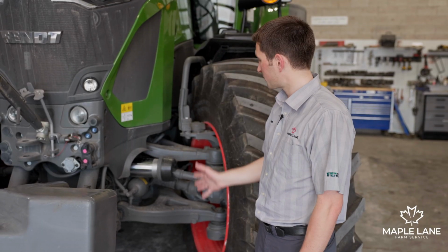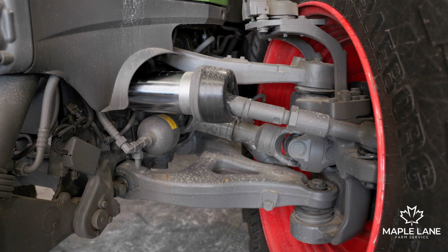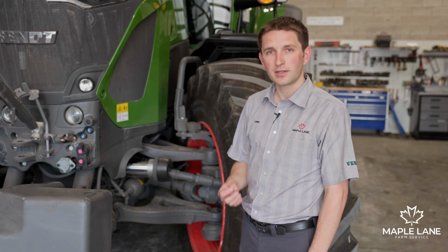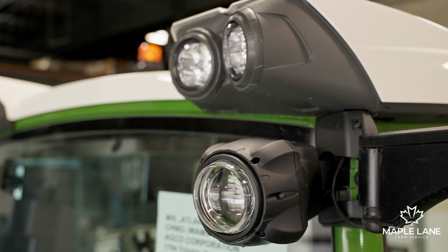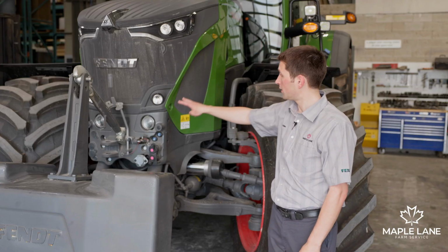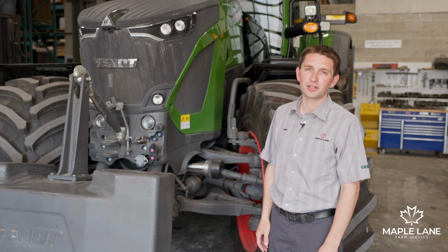Also of note is the wishbone style front axle suspension. This is independent suspension. The right hand and left hand sides work independently from each other. It is available on both the Fendt 900 series and the Fendt 1000 series. It results in better traction all the time, as well as a superior ride. Also a wide range of lights available on this tractor, from the basic halogen lighting package all the way to the full LED lighting package, which replaces all lights to the LED, including your roading lights. This tractor has the LED work light package, which is kind of halfway in between. LED for the work lights, halogen for the roading lights.